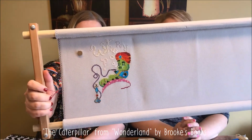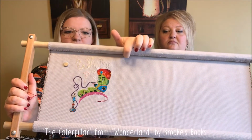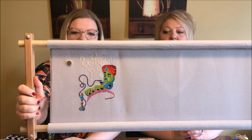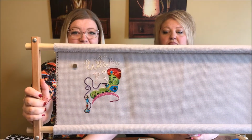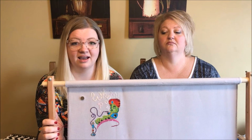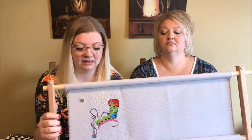So I haven't worked a ton on my projects. I've worked on the caterpillar a little bit, and then you can see where I've sewn the fabric onto the rods up there. I did a lot of work on him the first couple days after we did our video, and then I haven't touched him for a little over a week.